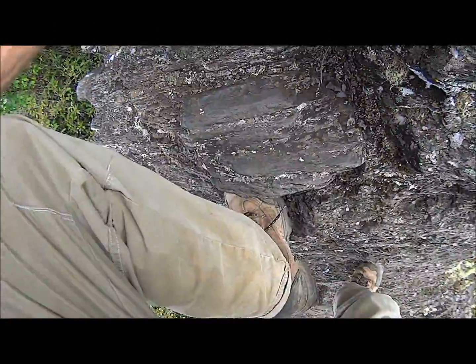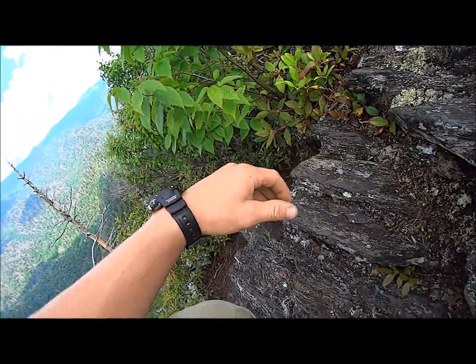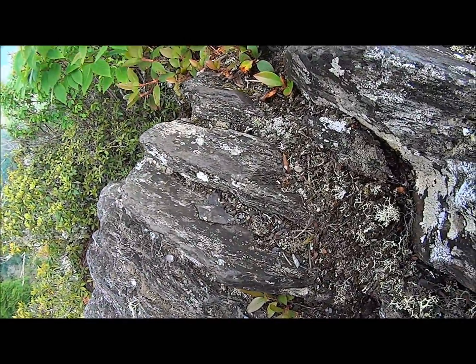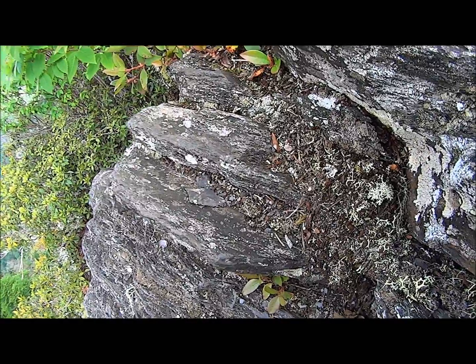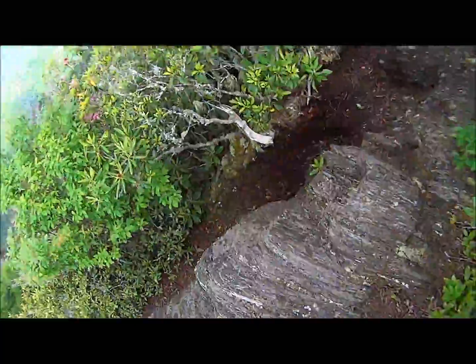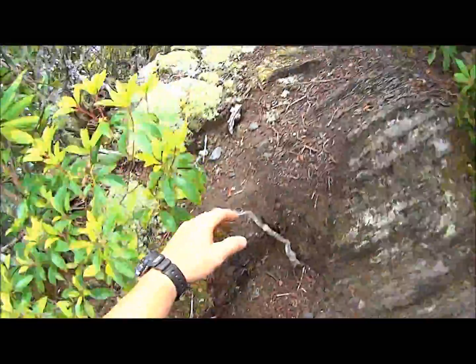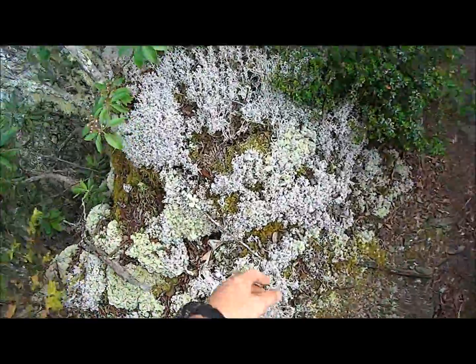Okay, you can see I'm just getting good solid footholds, getting eaten by ants. You gotta watch where you put your hands, because that can take you out right there. Put your hand in the wrong spot, get bit by some fire ants, you might react to it, let go, lose your balance, and you're going down. So you gotta pay attention to those things.